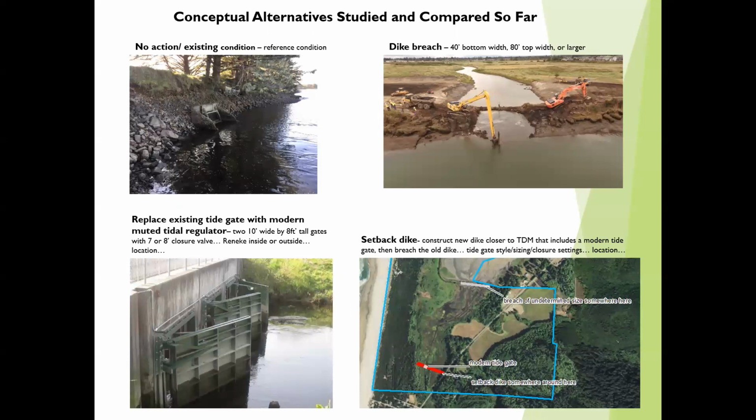So the action alternatives and the no action alternatives that we have assessed in the last few years include, in the upper left, the no action alternative, which is kind of the control, if you will, where you don't do anything, just leave it alone. We'll use that as a point of comparison to the other alternatives. The second alternative, sort of maximum alternative, is dike breach. And then there's intermediate alternatives of replacing the existing tide gate with a muted tidal regulator, which is a modern tide gate, which has a set closure point that allows you to control how much water can come in and to control the velocities that will flow through it.